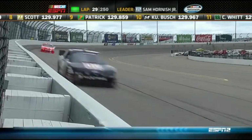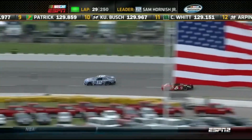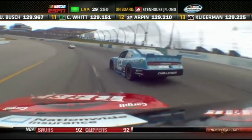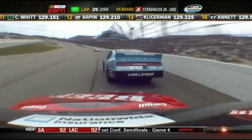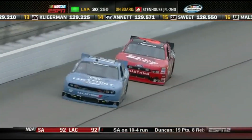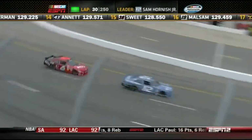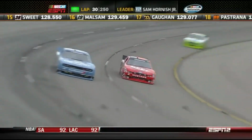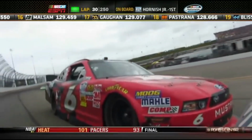Watching the race for the lead in the NASCAR Nationwide Series, 250-lapper, Iowa Speedway in Newton, Iowa. Sam Hornish Jr. in the 12, started outside the front row, has led all the laps so far. Ricky Stenhouse Jr., the defending series champ, and the man who won both races at this track a year ago, trying to take the lead away from him. I don't think Sam's wanted to give this lead up. I think he likes it out front.